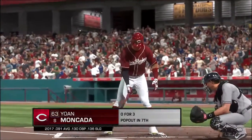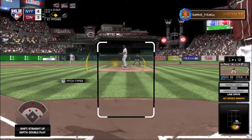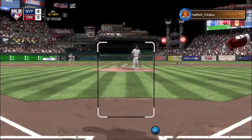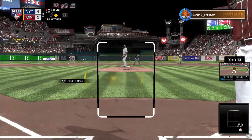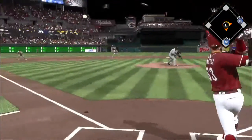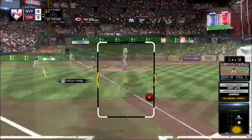Standing in, Yohan Moncada. 0 for 3 with a couple of strikeouts for him to this point in the ballgame. Here's the first pitch to him. Down on the shins and missed with it. Ball 1. That was a good take right there. Look, double play situation, and this guy's got a nasty split that makes you hit the ground ball. You're probably going to see it. That was a nice job of taking that pitch.